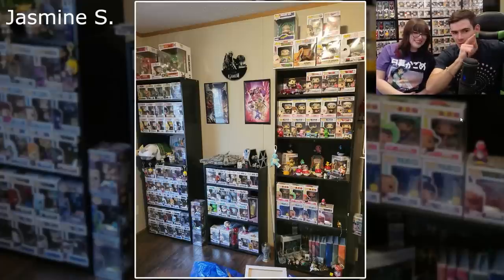Next up, we do have Jasmine's collection here. I feel like you're going to give an extra rating because of the rose in the middle there. I actually gave her one of these a long time ago. About a year ago, I think. Amazing collection. I am noticing some pops behind pops, though, next to the Rose and the Beauty and the Beast there. I think some of them are kind of pushed in the back.